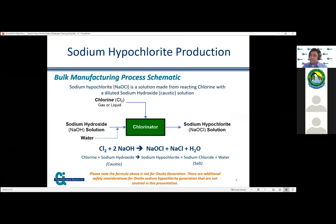Sodium hypochlorite production. Sodium hypochlorite is a solution made from reacting chlorine with a diluted sodium hydroxide, caustic soda, solution. This is the chemical equation for it, and it just gives you a real simple form of how it's made. But please note, the formula above is not for on-site generation. There are additional safety considerations before anybody wants to consider making bleach. Next slide.